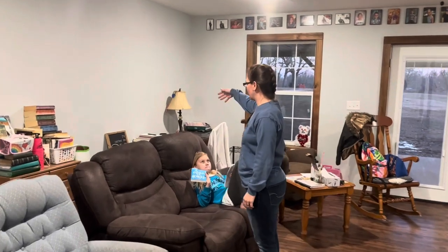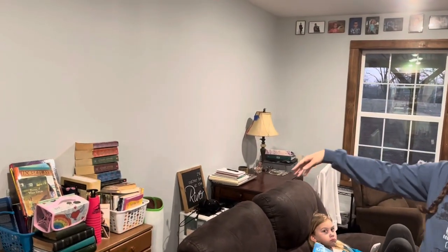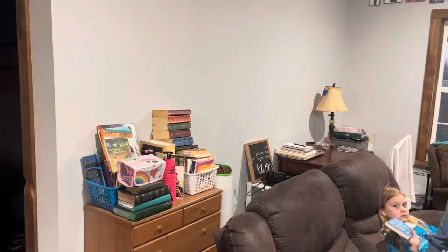Anyway, for now right there, I've got a table back there that I use with my computer and stuff. And here we've got all the kids' books and our Bibles because we're building some bookshelves across the living room over here.